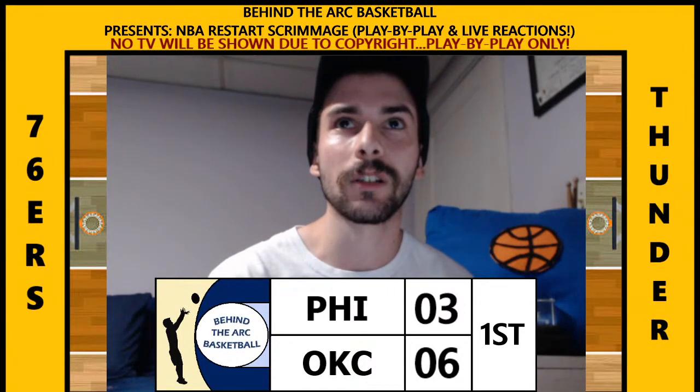That's a left corner three, no good by Shai Gilgeous-Alexander, off the mark. A rebound goes to Philly here. Philly in the lane, floats it up, and we get a foul here as Ben Simmons went inside. I think Chris Paul was the one who picked up the foul.